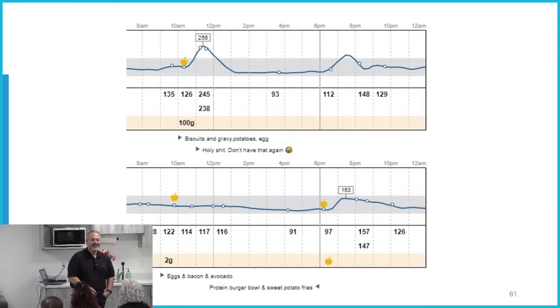You see a spike there? Nope. And he wasn't hungry all day, so he didn't eat the rest of the day. His last day of his vacation, he was being good. He got a protein burger in a bowl. But then his family said, oh, it's your last night. These are the best sweet potato fries you'll ever taste, fried in canola oil or whatever. And his sugars went up.